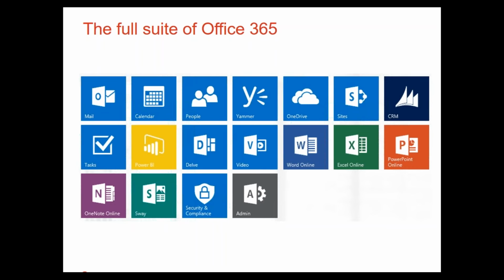I think the key thing to focus on, and we'll talk through it today, is which ones of these are relevant to me. So again, many of you won't have CRM as part of Office 365. Many of you won't need Power BI. Some of you won't even ever use some of these. So when we're talking today, don't assume that you have to use it all. We can just pick the bits that are relevant to you.